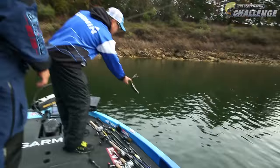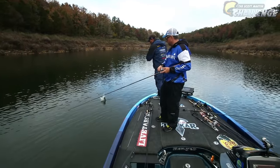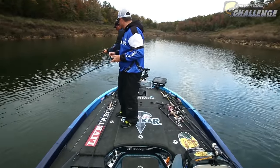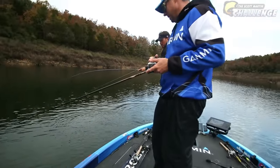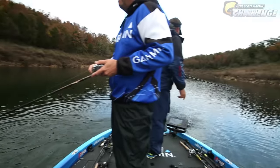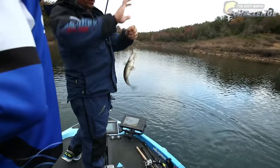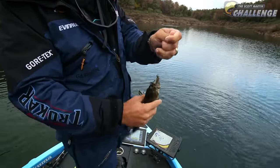Nice. Still smaller. I'm still leading. Smallie. Smallmouth. Man, they are crazy. All right. I bet that's what a lot of these fish are out here in the middle. A little smallmouth, and you know, that nice largemouth.